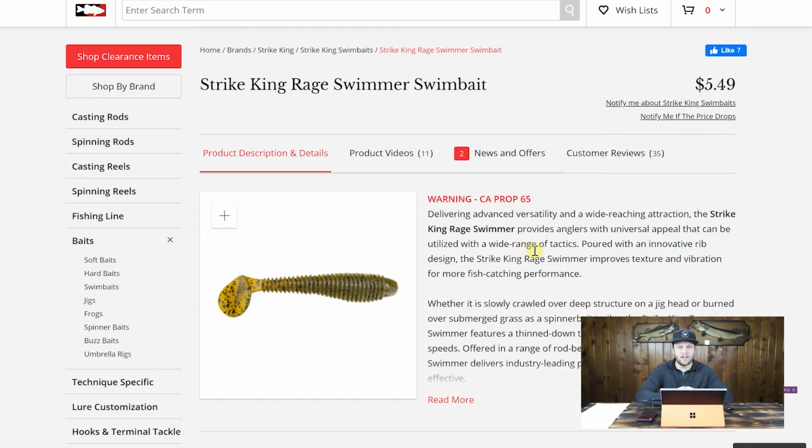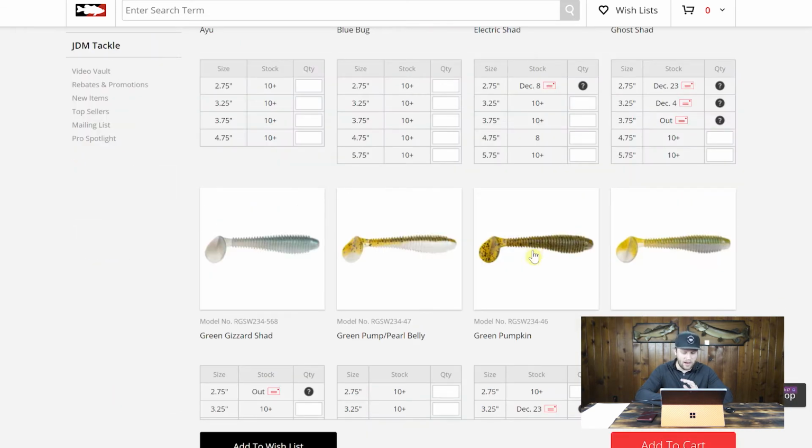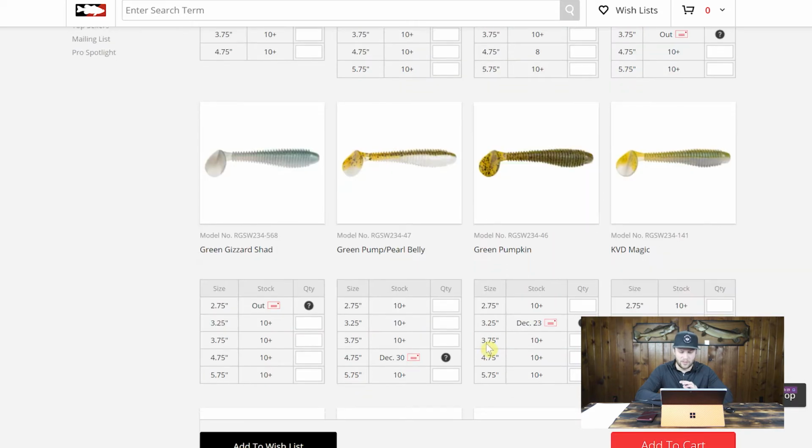Okay, next at $5.49, it's a Strike King Rage Swimmer Swimbait. A great paddle tail swim bait. What I recommend is a green pumpkin in 3.75 inches. You can actually even add that to that Owner flashy swimmer underspin that we talked about earlier and have a great presentation. This is a great gift.